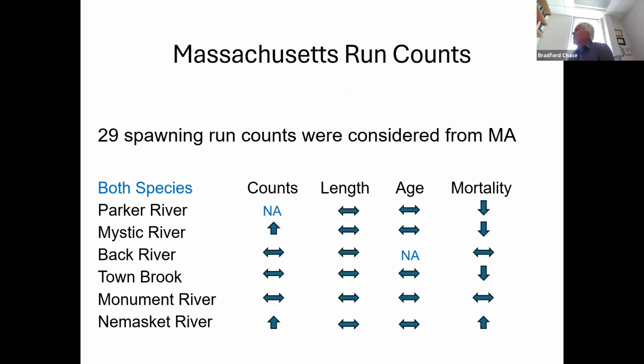So let me focus in now on Massachusetts contributions to the stock assessment. There were 29 river herring counts considered among Massachusetts counts. These 6 here are the sentinel stations that have both spawning run counts and biological metrics in the length, age, and mortality. Those arrows show the trend from the last assessment. You can see most of those are going sideways or neutral, no significant trends either way.